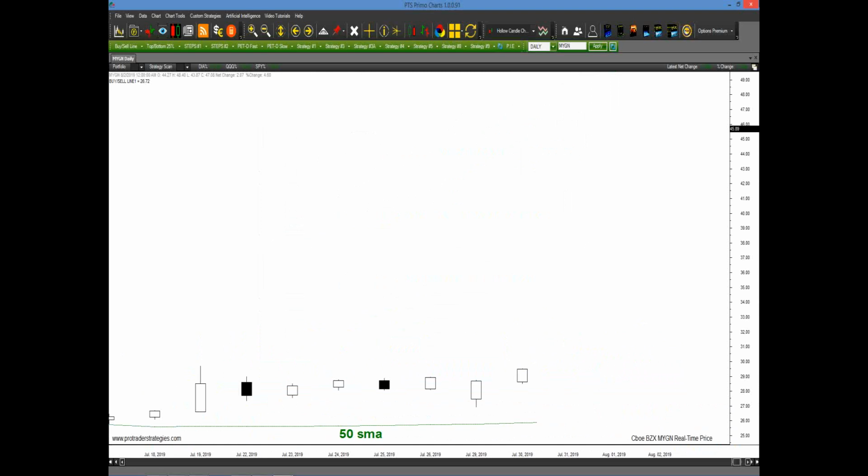So now we want to apply rule number 2. We want to look for bars that close in the top quarter of their range. Now, here are 2 perfect examples right here on July 29th and July 30th. Now, obviously, there are some more here. This one closed in the top, so did this, so did this. But remember, we're following the rules to strategy number 4 in these examples. Now, strategy number 4 has a high level of consistency, and it applies these 2 rules.